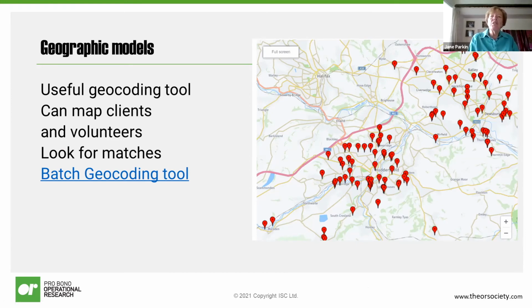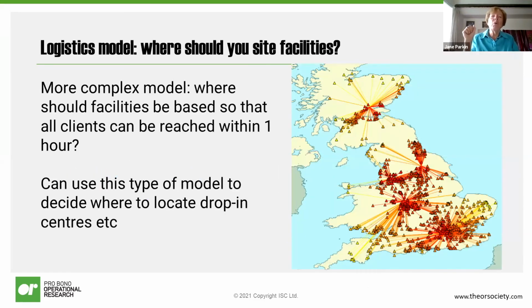I'll leave that one for now and go on to a much more complicated model that you couldn't do yourself. There are a lot of mathematical models for helping you to decide where to site things. They're known as center of gravity models. And for that, I used it for a company that was doing repairs and maintenance. But if you look at where your clients are, where should you be locating drop-in centres, for example, that sort of thing can help you with that.